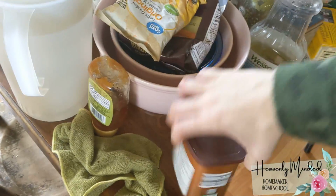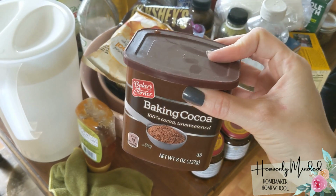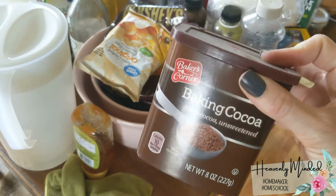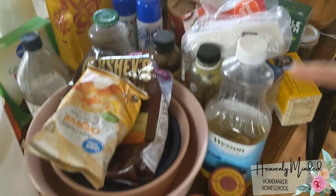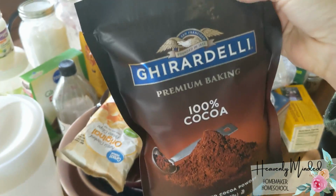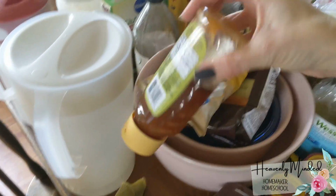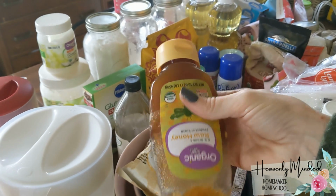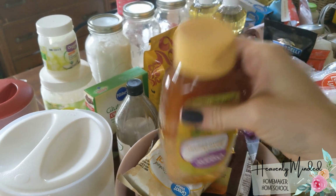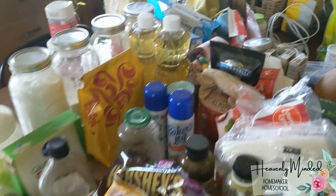I know this baking cocoa has been in there for, honestly, I don't even know how long. But I also know that I just bought this one in my grocery order this week. So I don't need to keep this old one when I just bought this one. That's going to go. Same thing: I got some fresh honey the other day because I couldn't find this honey because it had fallen behind stuff. I need to either use this one up soon or it's time for this one to go because I have a fresh one.